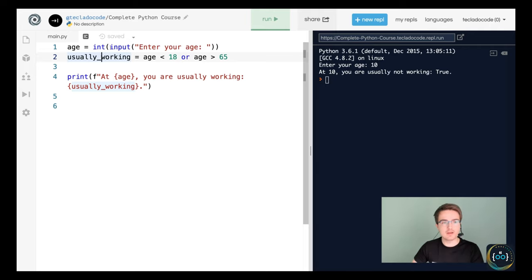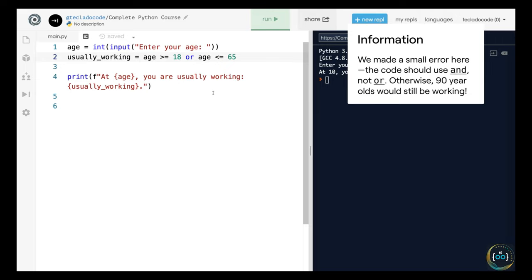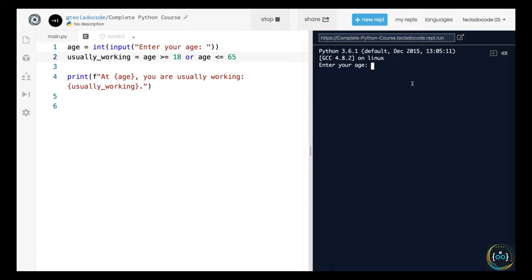So we can rewrite this to usually_working, and what that means is that they have to be age greater than or equal to 18, and age less than or equal to 65. And that is when people are usually working. So if we run this, then we type 65, then at 65 usually working true. So that's unfortunate, but that is how it goes these days.